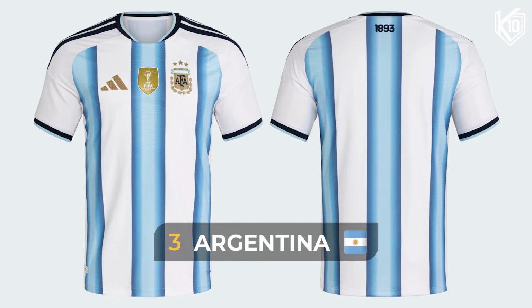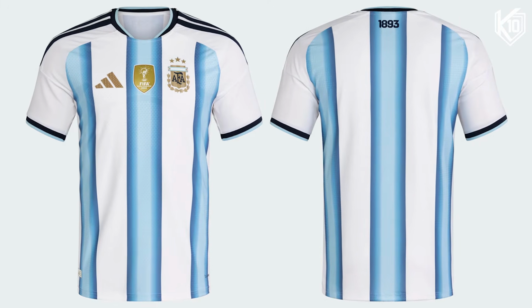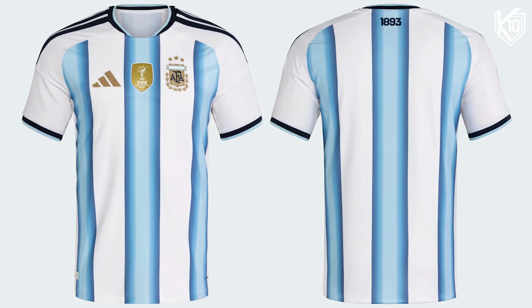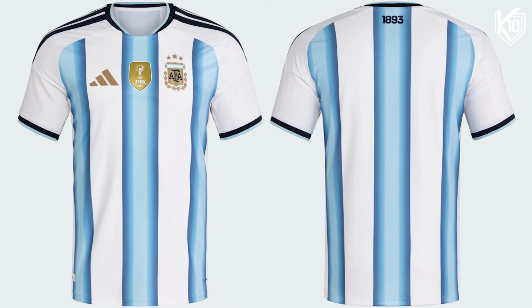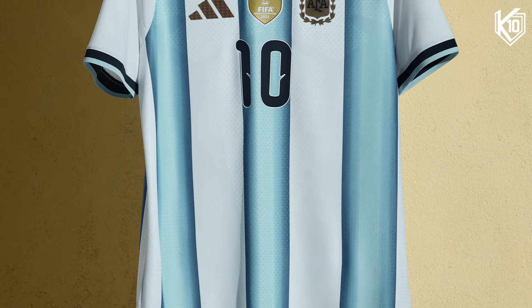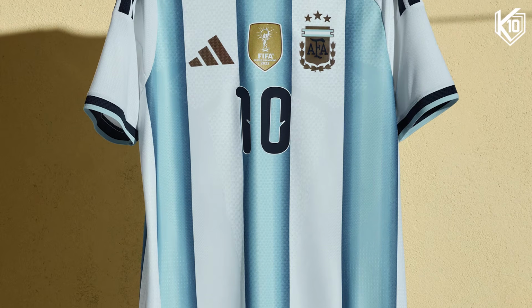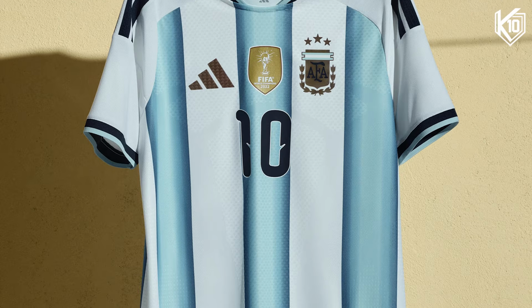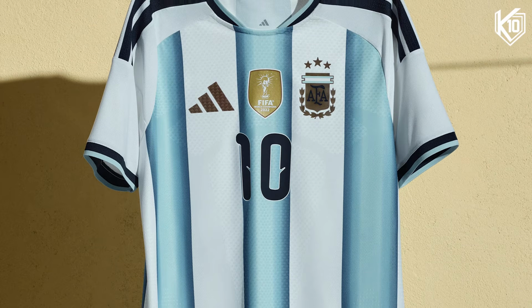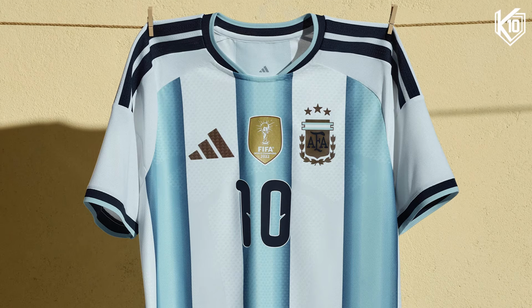Argentina arrives at number 3 as defending world champions. Those albiceleste stripes feature gradient hues, 3 different shades of sky blue representing every World Cup they've won: 1978, 1986, and 2022. The back neck features 1896, honouring the AAFA's founding. Messi models this kit, and it could be his final World Cup dance. This isn't just a jersey, it's potentially the end of an era.